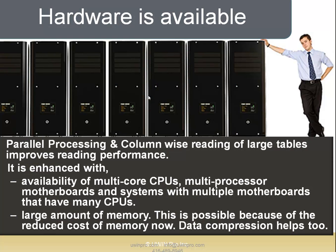So we have large, powerful systems. Hardware is very good now. And parallel processing, column-wise reading of large tables can improve the reading performance. So on the hardware side, we are very good.